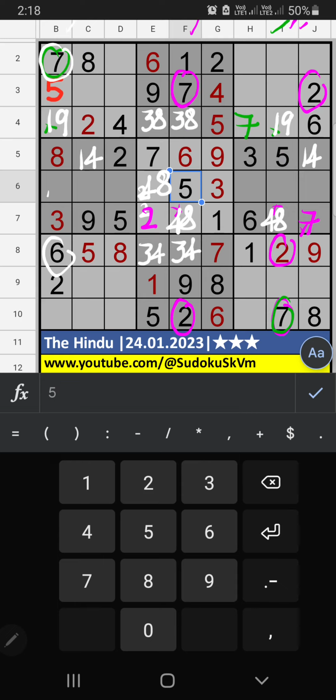So 6 and 7 can't come in this cell. It will come in another two cells. We will confirm later. Then fourth grade, two numbers are remaining, 1 and 4. It will come in another two cells. We will confirm later. Column I, column J, we get 2. So 2 can't come in these cells. Then 2 is confirmed here.